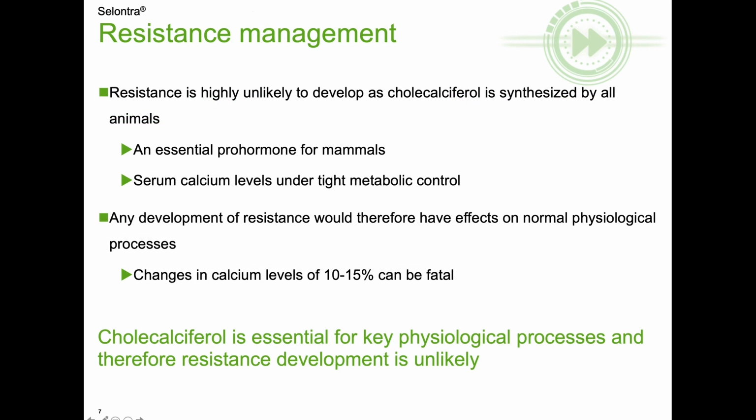So how can we use Selontra as a resistance management tool? Not only is it effective against anticoagulant resistant rats and mice, but resistance to cholecalciferol and hence to Selontra is highly unlikely to develop. And this is because it's an essential pro-hormone for mammals. It regulates the calcium in our blood, and for a rat to be resistant to cholecalciferol, it would have to be able to tolerate physiological levels of calcium in the blood that would actually be fatal. So while we can't say resistance to cholecalciferol will never happen, it's highly unlikely.